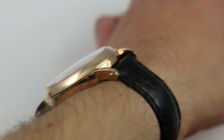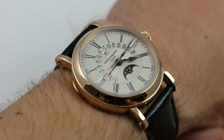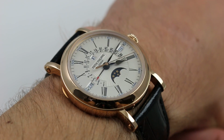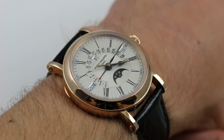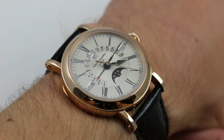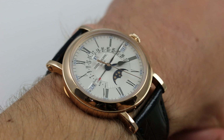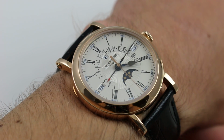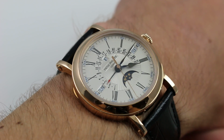Now, the 5159 debuted in 2007, a larger and more robust successor to the previous officer-style retrograde perpetual 5059. The watch has a more contemporary wrist presence, starting with a case diameter of 38 millimeters, not inclusive of the crown or the crown plinth. More on that in a moment.